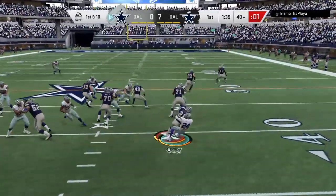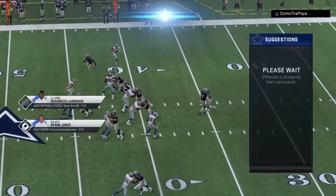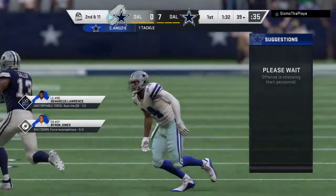A first down carry by Elliott. And the play goes nowhere. Losing yardage back near the 40 at the 39. That's going to go as a loss of 1 on first down.